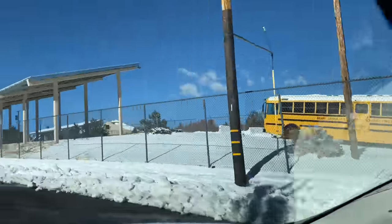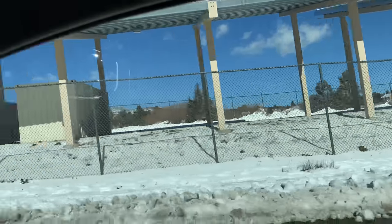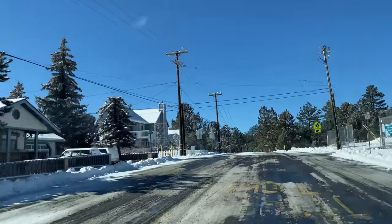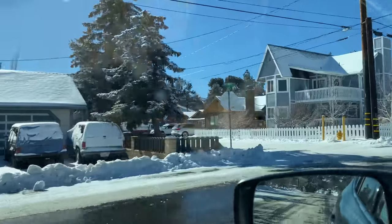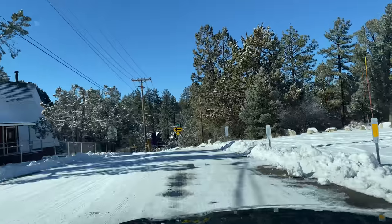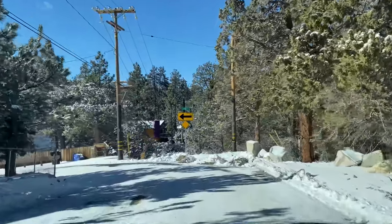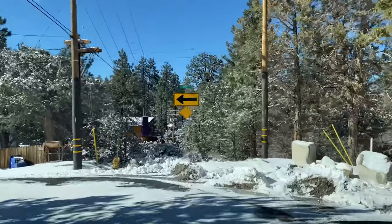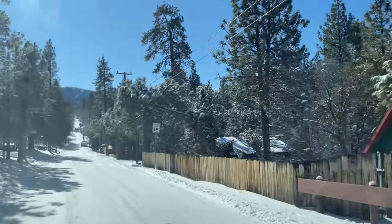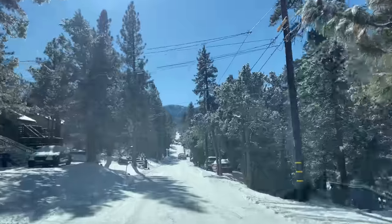The high school right here. This is Big Bear High School. It's a pretty big property. Oh, it's so beautiful up here, guys. So beautiful. Gotta be very careful coming up to this corner right here, because it is a sharp corner. You don't want to go off the edge here. I've seen cars that have been down there. Not good. So yeah, Sugarloaf.